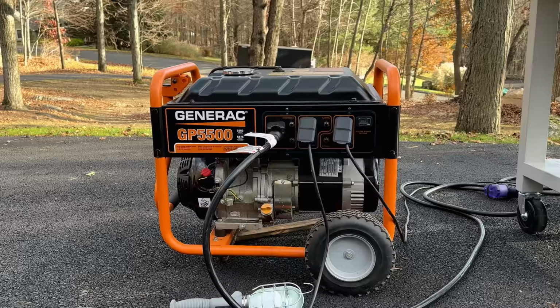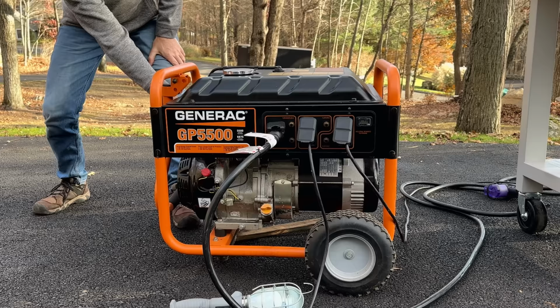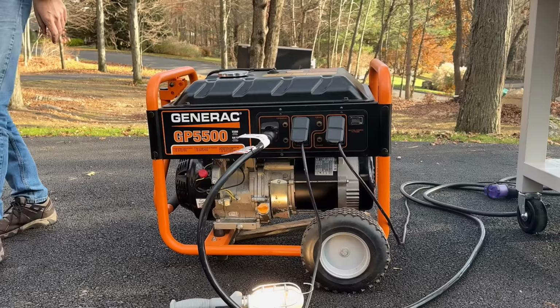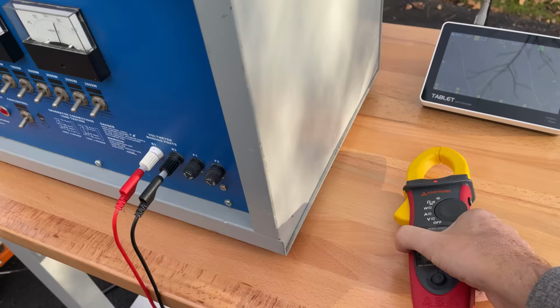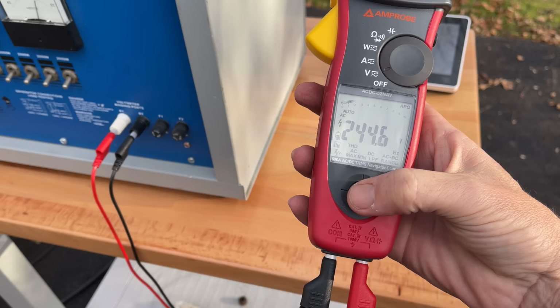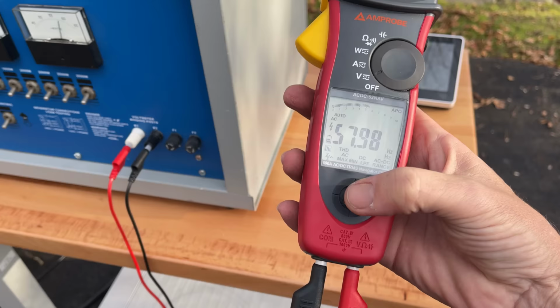So we get the ignition on, fuel and choke on. We're actually starting off pretty good at about 4 or 5% THD. Voltage is 243 volts and the Hertz are actually a little bit slow at 58 Hertz. So let's bring that up to 61 and a half Hertz and check back.